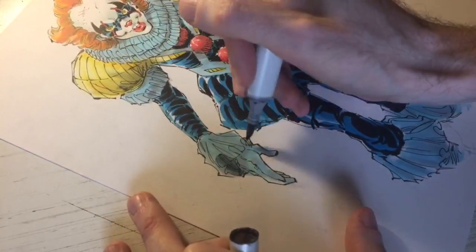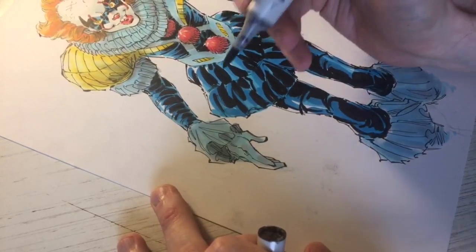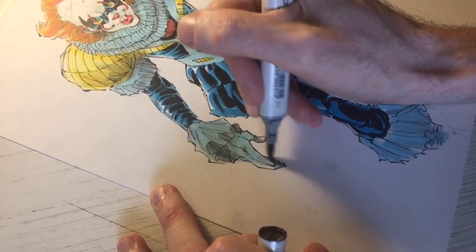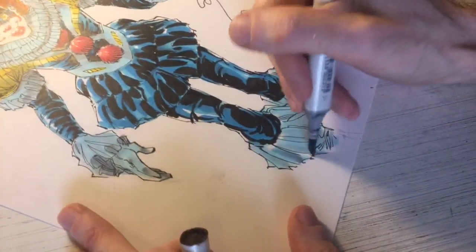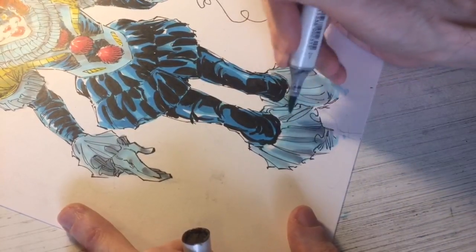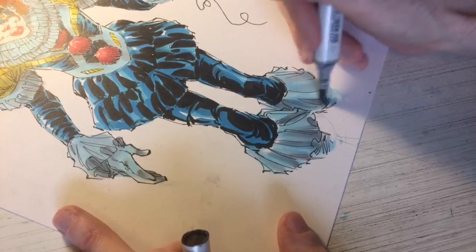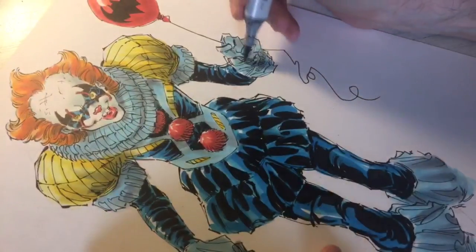Here inside these ruffles. His fingers here toward underneath. The inner parts of the ruffles, inner part of the leg there. Just kind of have to imagine, where would less light fall? Some of this comes from just studying real life.